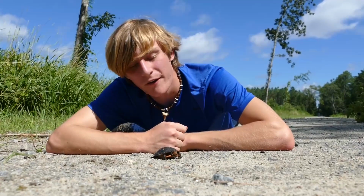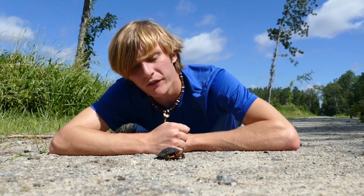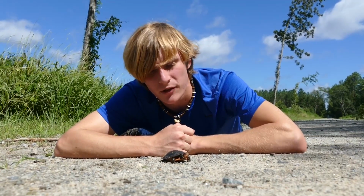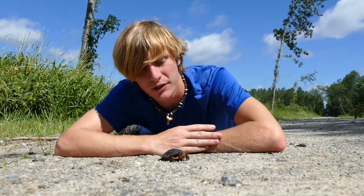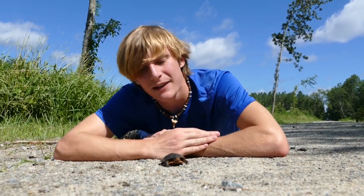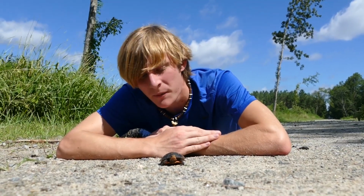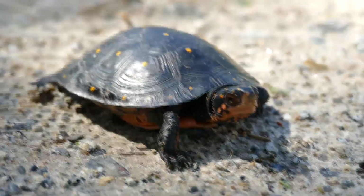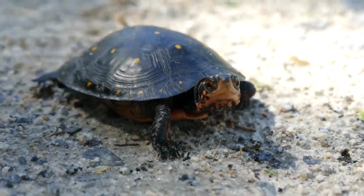So if you're ever driving where these guys live, just be very, very careful and make sure not to hit them. And it's okay if you help one of these guys off the road, but other than that, try not to mess with these turtles. They are a very protected species, so just do your best to leave these guys alone when you see them. Get some really good pictures of them, because they are a beautiful animal, and something that I definitely didn't expect to see here while in North Carolina, so that is very special.